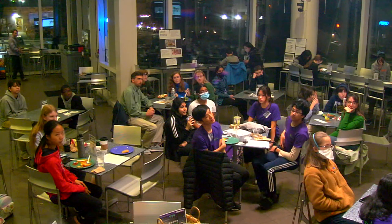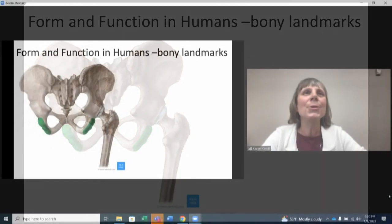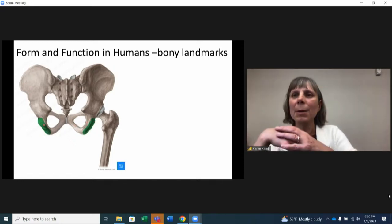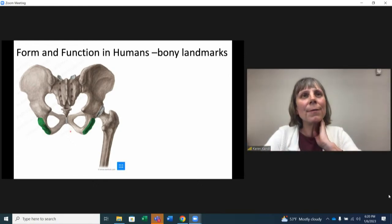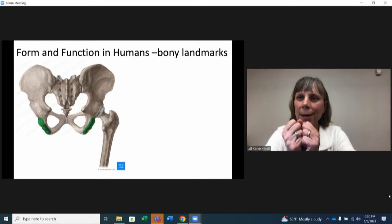Another example of form and function in humans, we're going to talk a little bit about bony landmarks. So this picture shows you the hip bone right here. And in green, you see a bony landmark. And bony landmarks are places where the bone is often thickened or elevated and rough. And you can see this elevated, thickened area right here. This is on the ischium of the hip bone. And this is called the ischial tuberosity. And so this is a thickened, roughened surface on your hip bone.